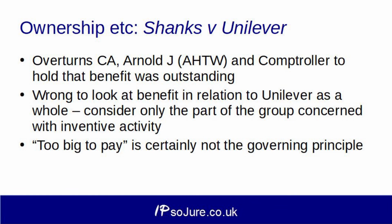So we had cases which told you when the employee couldn't get compensation, but actually only one, the General Electric case, which gave an indication of when an employee might get something. The law didn't seem to be working terribly well, and it had come to be said that the rule was simply that some organisations were too big to pay. They were so big that any amount of benefit from the invention couldn't count as outstanding.